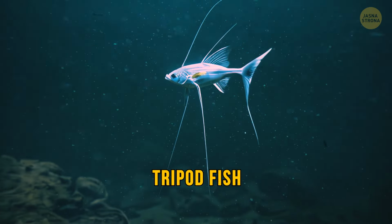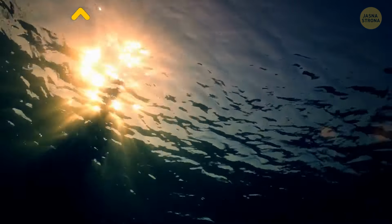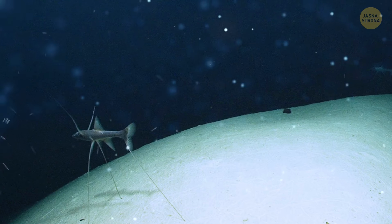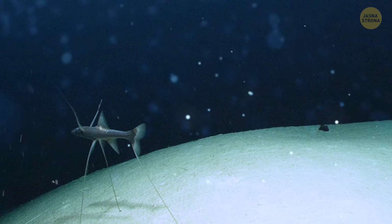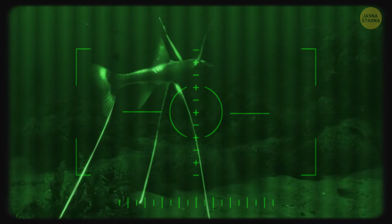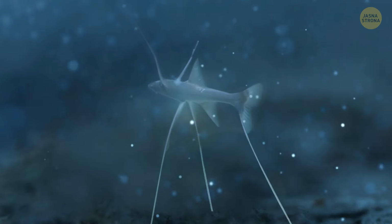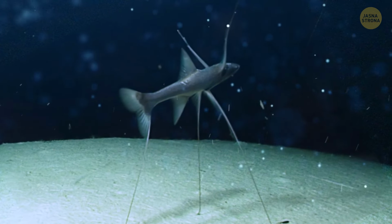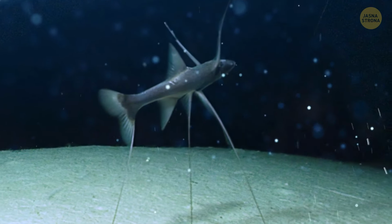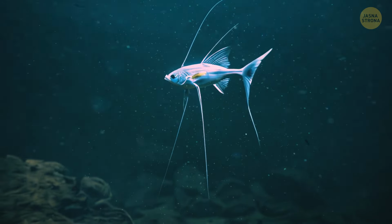The tripod fish lives deep in the abyssal zone, around 20,000 feet below the surface. It's adapted to such immense depths and uses its tripod fins to stay still on the bottom. This creature doesn't have big eyes, but even if it did, these eyes would be useless in the darkness. Instead, the tripod fish uses its fins like antennas to detect any movement in the water. This creature doesn't have much luck when it comes to its love life, so it had to develop unique tactics to reproduce. One fish can be both male and female.